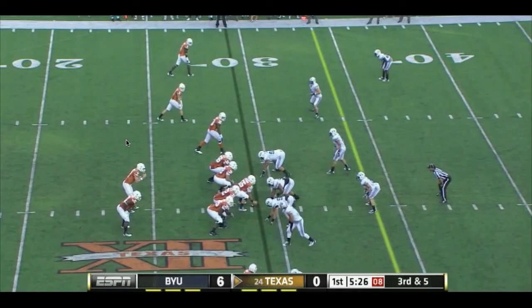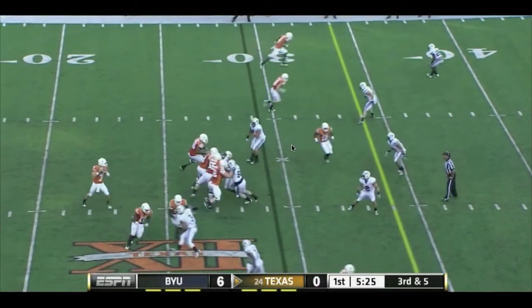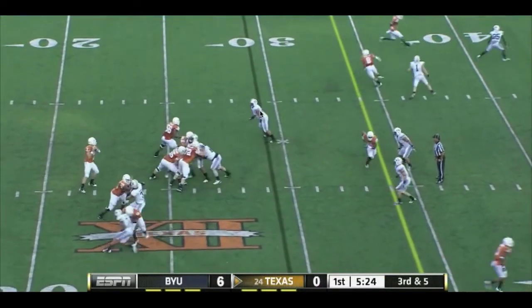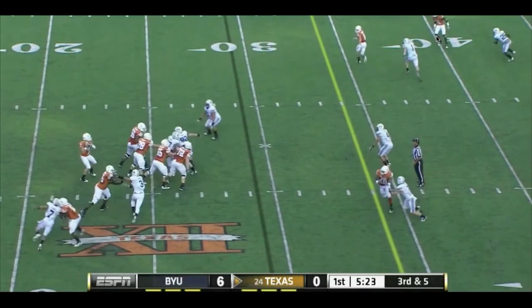Let's take a look at Gilbert's first interception. See, we're aligned in a trips formation. And as the ball is snapped, he's looking to these two routes. And you can see he's actually, once he makes his initial read, looking to White all the way.